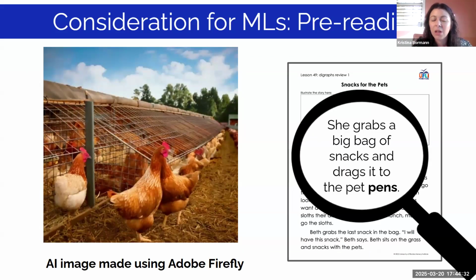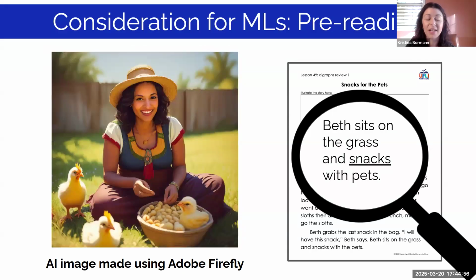Okay. We also want to be cautious of multiple meaning words. So in this example, you can see that pen is being used as a house for pets. And students are obviously more familiar with pens being used as the writing utensil. So this would be something to discuss prior to reading. I know we have another example of that as well. So another example would be snacks in this context. Snacks is being used as a verb, and obviously students would be familiar with snacks being used as a noun. So this would be something to discuss.